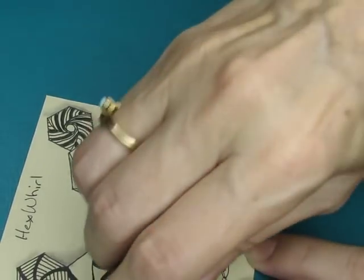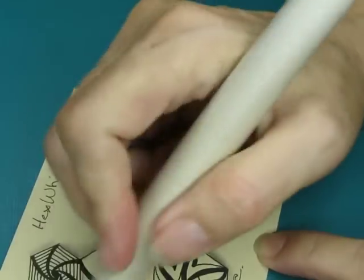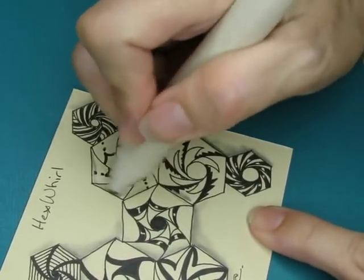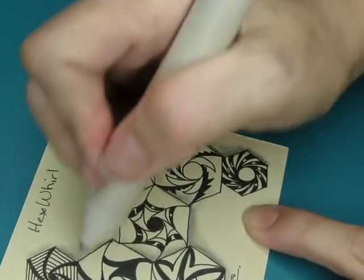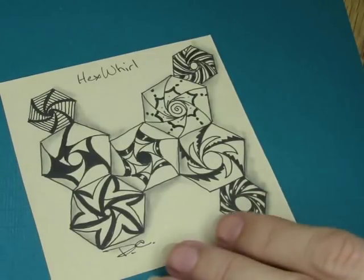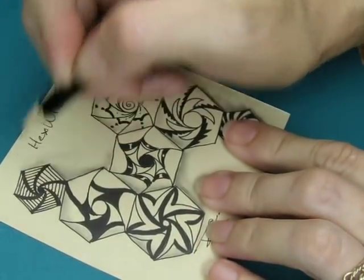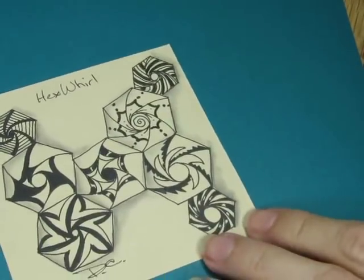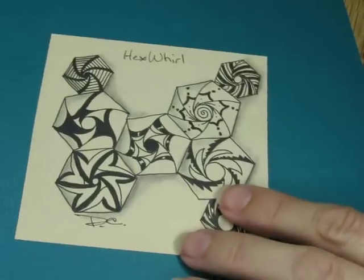Try that. A little carried away with my pencil, but see what that does. If I don't like it, I can erase it. That's better. It needed something to make them not so flat. This one too. Aha! There we go. That's better.